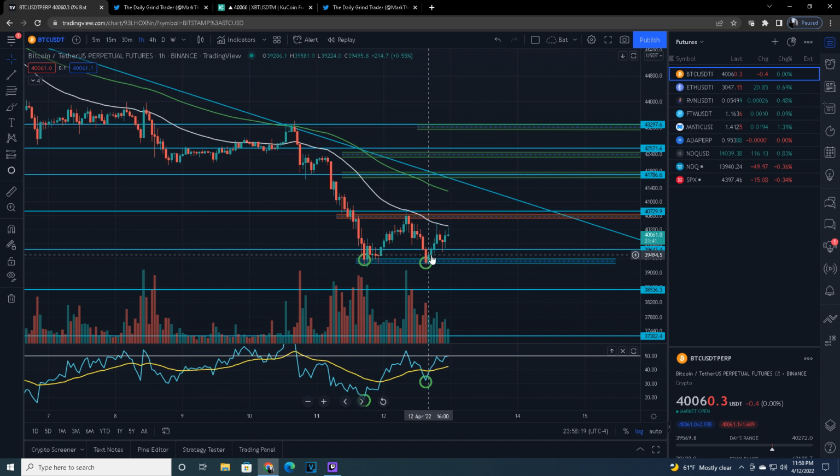Now, in order for this to play out, in order for this to validate, we have to break above this neckline, clear above, retest it, and then get high buying volume. We have to get a strong move off of that neckline to push above it.